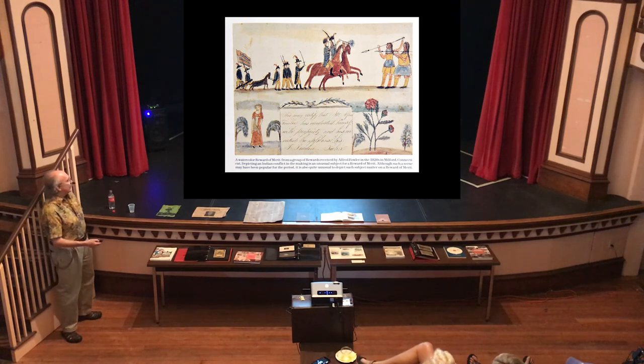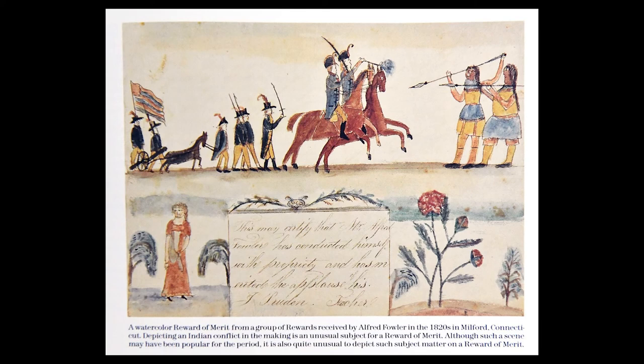So I went down there. This piece is about this big. It's fabulous. For those who can't see, we've got Native Americans, we've got soldiers with swords, martial soldiers with swords, and we've got a cannon in the back with a flag. And it says, a watercolor reward of merit from a group of rewards received by Alfred Fowler in the 1820s in Milford, Connecticut, depicting an Indian conflict, and such and such it goes.